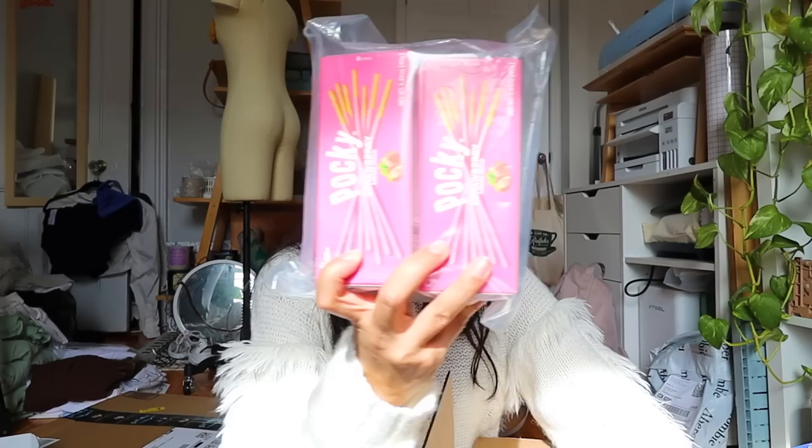Also got some Pocky for us. If you haven't tried Pocky, it's delicious. Maybe it's just nostalgic, but I think it's really good. And these are the strawberry flavored ones because I wanted the pink packaging, but my favorites are honestly the original, the red box with chocolate.